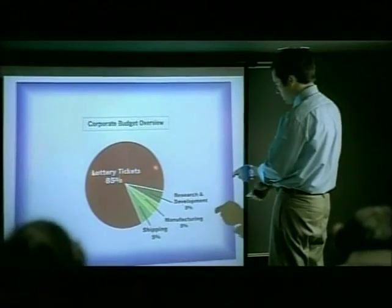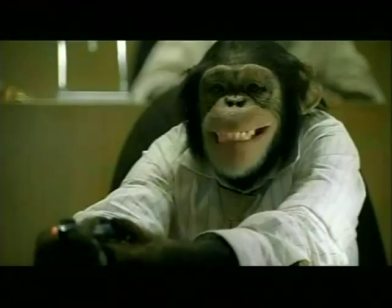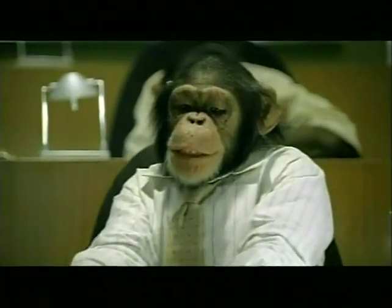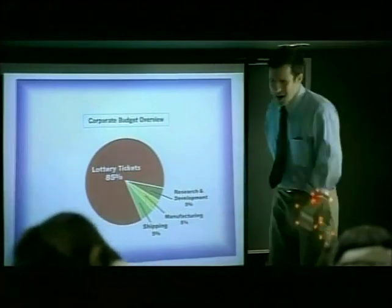So it seems pretty clear that buying lottery tickets is not a good business plan. That's weird. So, very funny. Let's continue. We got a lot to get through. All right, if we look to the other sectors that we can... Okay, come on, guys.